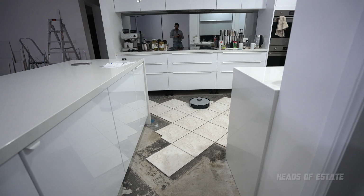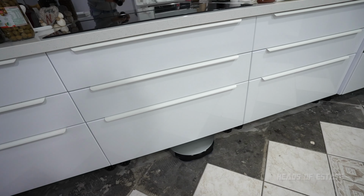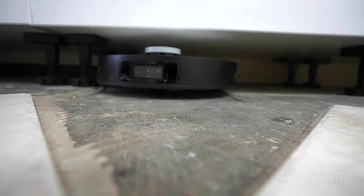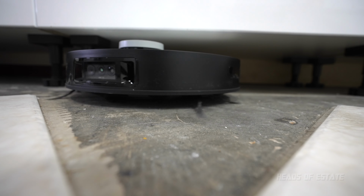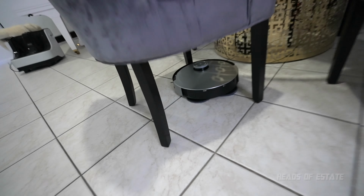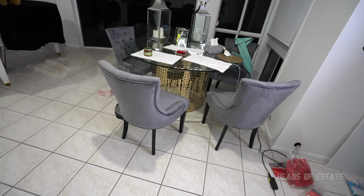Now, is it going to go below the drawer? What do you think? Oh, just made it underneath. Just made it underneath. That's lucky. Never hit its head. I was worried about that. Will it come out? It did move the chair ever so slightly. I saw that little knock, but obviously no damage.